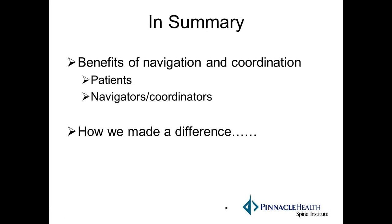So in summary, what are the benefits of navigation and coordination? I think the benefits are the same for both. For the patients, it's definitely the education. They are educated on their condition and their treatment options, which allows them to be an educated consumer of healthcare. They have a liaison who communicates to all their medical providers. They have an advocate working with them and for them, providing support along the way, giving them education, which leads to decreased post-op complications and decreased readmission rates, thus increasing the patient's overall surgical experience.